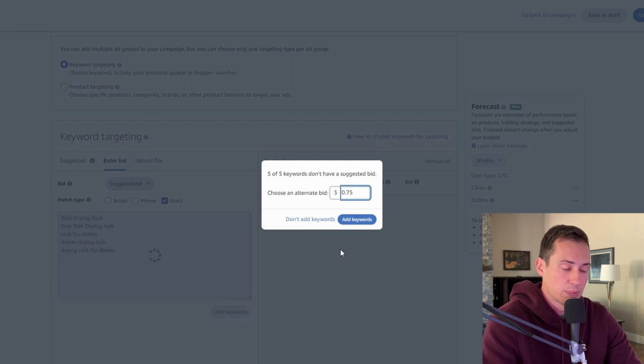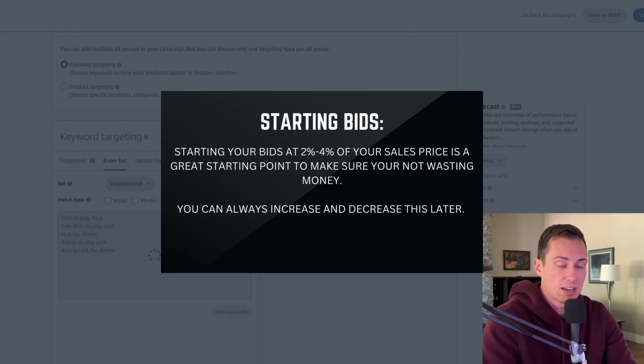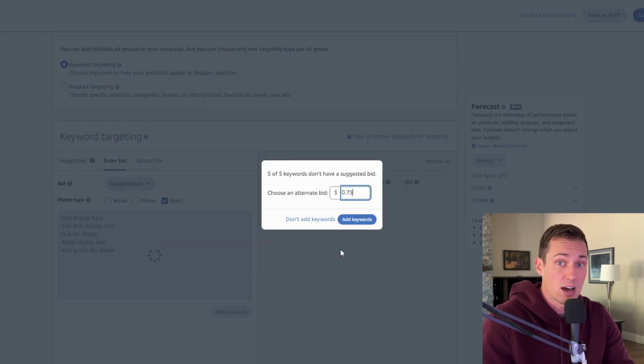And so I typically start my bids at around 2.1% of whatever the sale price is. You can go up to 5%. I mean, you can go higher if you want. For the sake of not wasting money, I think 2 to 4%, depending on how competitive your niche is, is a good place to start, and that's of the sale price.